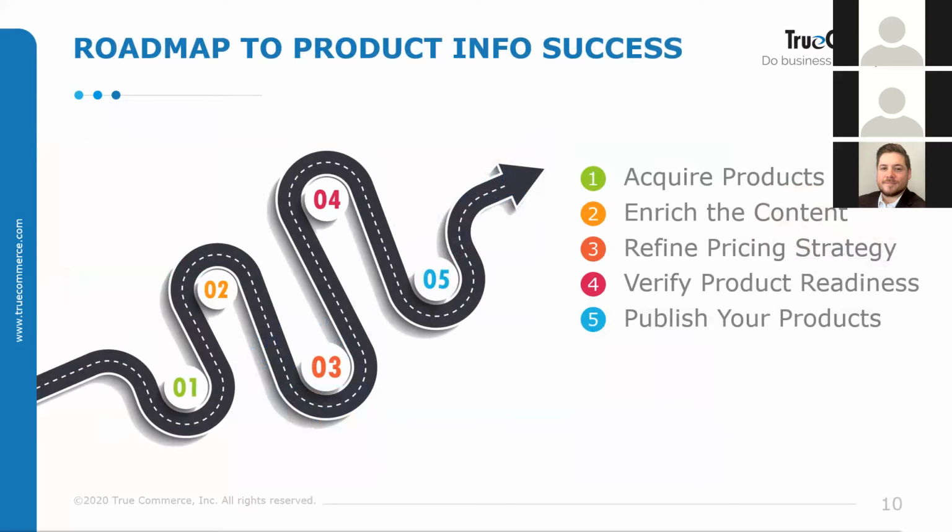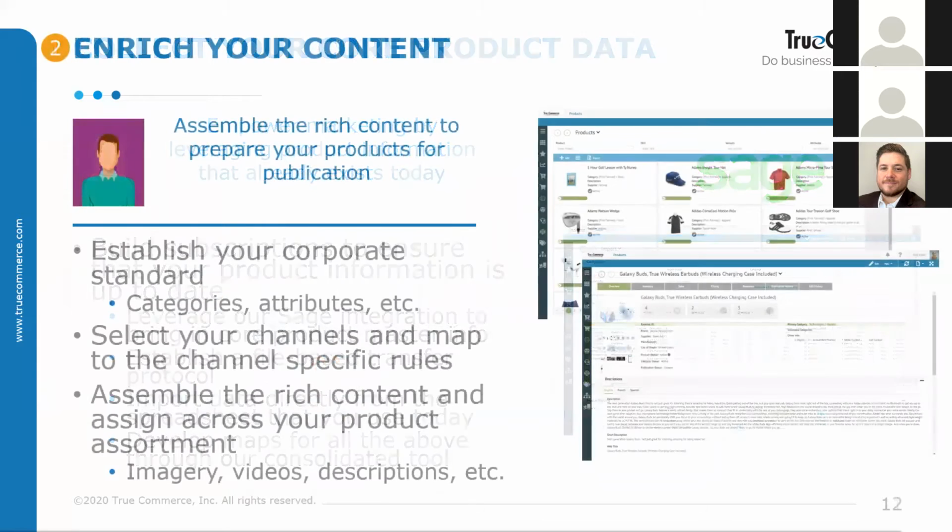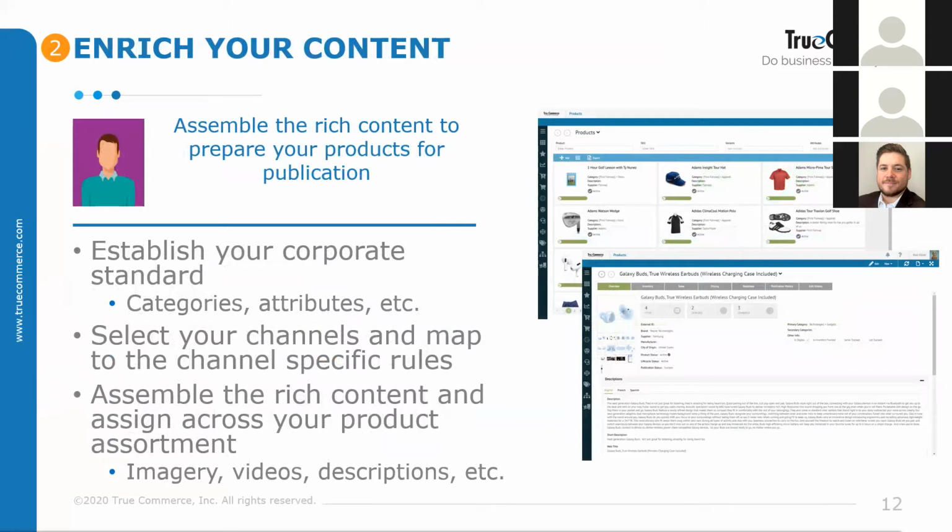Now, shifting a little bit and focusing on the steps to product information management success, there's a few different stages that I'd like to address here before I hand you over to Steve. Number one is going to be the collection of your core data. This can be done a myriad of different ways depending on where you store that data today. That could be through our native framework integration with Sage or through other means like file uploads or existing spreadsheets that we can leverage. And then from there, you move on to enriching your product content. Now that you have your basic item content, we're able to enhance those items with rich content that is required by each channel that product is being sold through. So things like descriptions, which can also be published in multiple different languages, 360 views, imagery, product videos, etc.